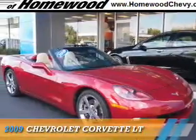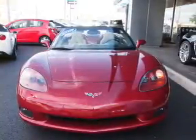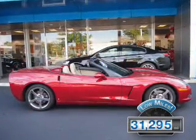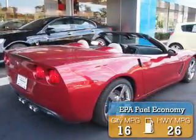Presenting the 2009 Chevrolet Corvette. It's powered by rear-wheel drive, a 6.2-liter, 8-cylinder engine, and an automatic transmission. With fewer than 35,000 miles, this vehicle has a long road ahead. Great fuel efficiency saves you money by requiring fewer trips to the gas station.